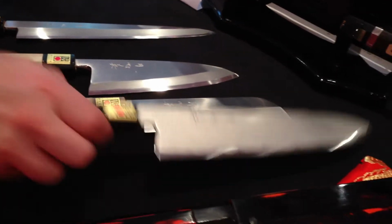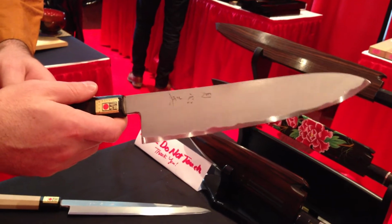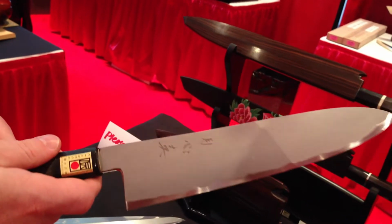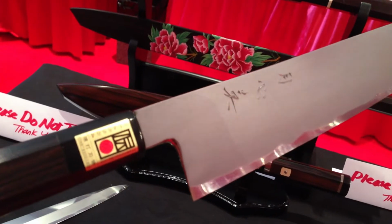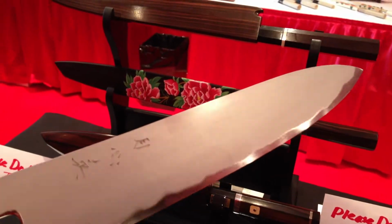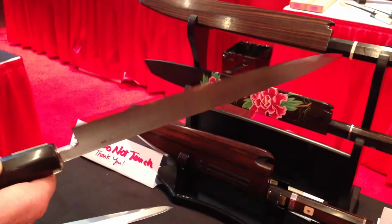We also have here one of our Hon Warikomi Blue number 2 Wagyutos. This was a special project that we started on with one of the blacksmiths that the Gesshin Hide family works with. This one has an ebony handle on it. We also have some with hoe wood handles on them. This is a double bevel knife, as you can see, pretty much equal on both sides.